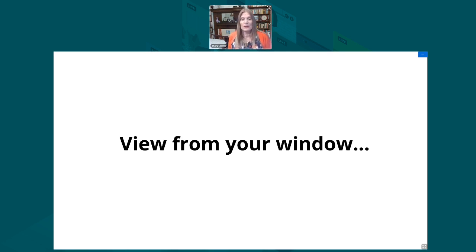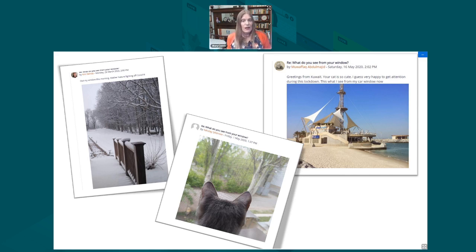So we had an icebreaker, the view from your window, bearing in mind, of course, that almost the whole world and the people who were on our MOOC were stuck at home, so all they could see was out of their window. And it was great seeing the different climates and weather from snow to sun, quite a variety of animals. And then, of course, there were the people who said, well, I'm in a room without a window, so they shared the view of their wall.